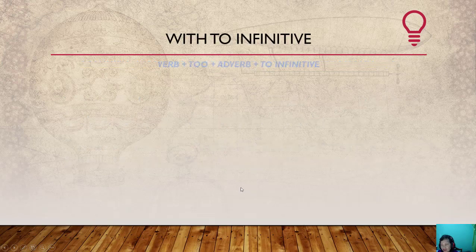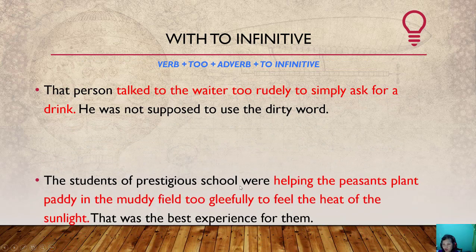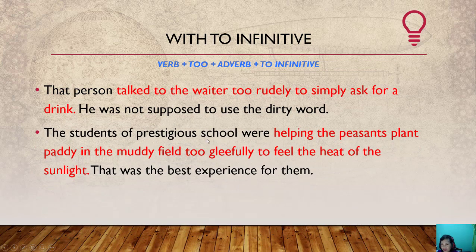Okay, the next is with to infinitive, but we use an adverb now. In too with adjective, we have too and then the adjective, and the predicate is to be or a linking verb. But because we have an adverb here, we need a verb, because an adverb explains the verb.